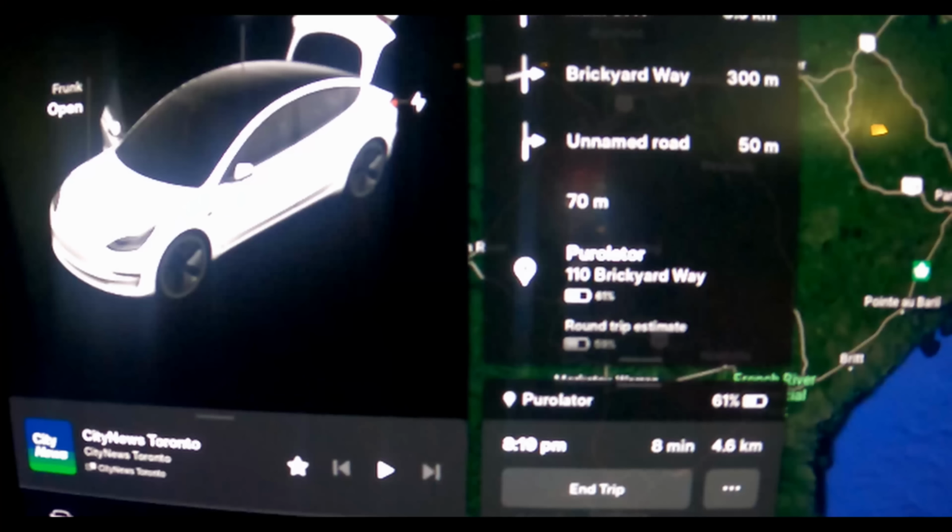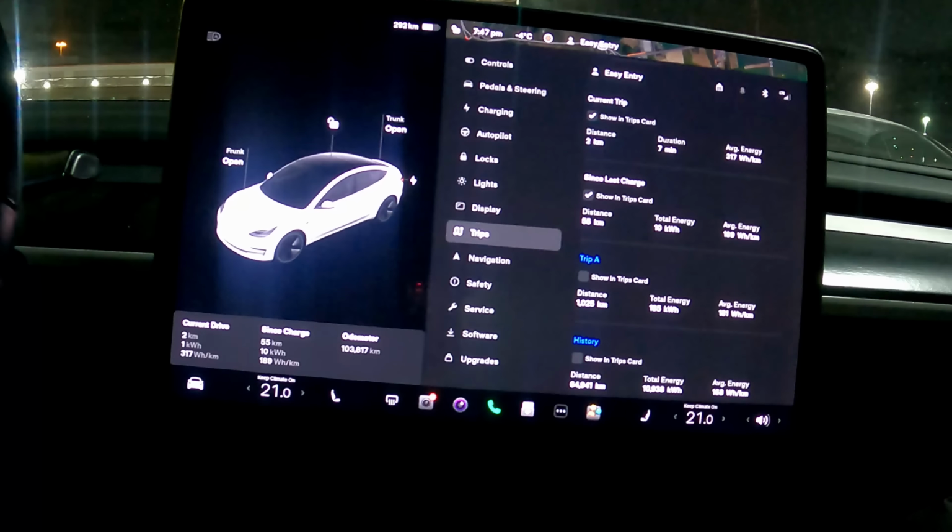So one last thing I want to touch on is this photo here. Your navigation is split. The navigation is now a separate bar from the bottom. So you can see where it says Purolator. That's my address that I have set. There's the battery percentage, the time you're going to get there, the time remaining, and the kilometers remaining. And I can end trip. I can add stuff to the trip, but the directions go to the top. So these are 2 independent bars. So you kind of have 2 floating bars as you drive now on your map. But anyway, that is the holiday update.